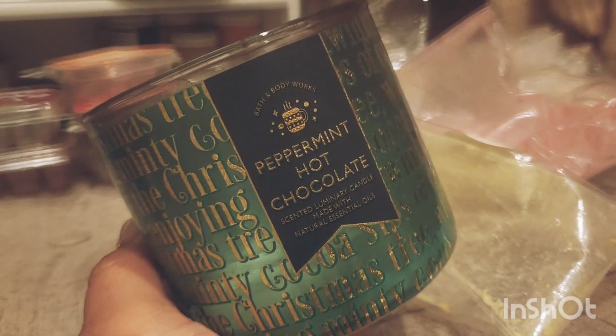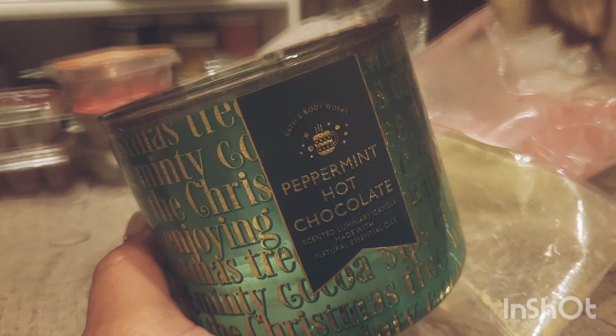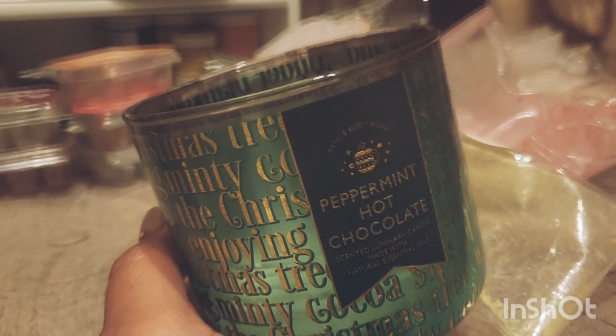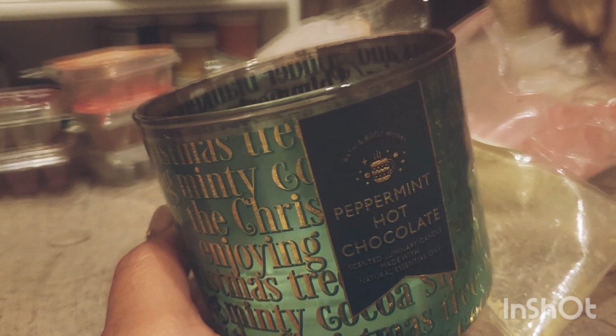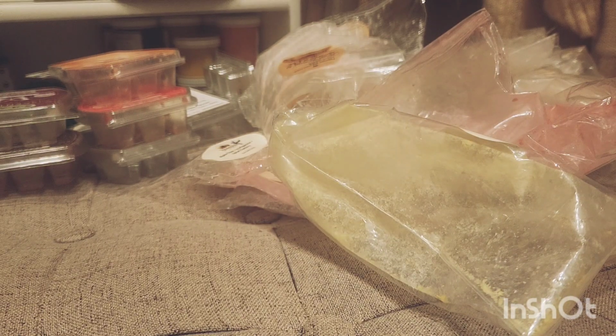This was so good. I love their Peppermint Hot Chocolate candle, and this threw well. It's the perfect chocolate peppermint cocoa scent. Absolutely adore it. I did go to the semi-annual sale and I tried to find one. Couldn't find one, and I'm not sure even when I got this, so it might be older, but yeah, absolutely delicious. Would repurchase again.